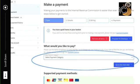Now, it's not quite as easy as 1, 2, 3, but it's 1, 2, 3, 4. We're going to collect the type, a bit like the 3 T's, but we're collecting the type of tax you want to make a payment on. We're collecting the details, then we're collecting your billing information, and then we're collecting your payment information at the end. Okay, so pretty straightforward.